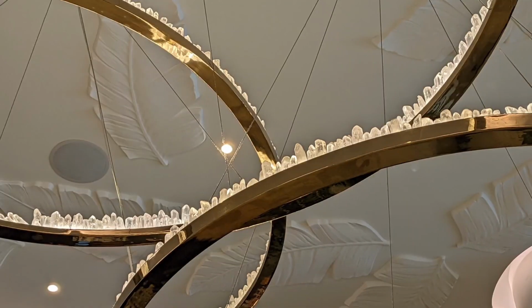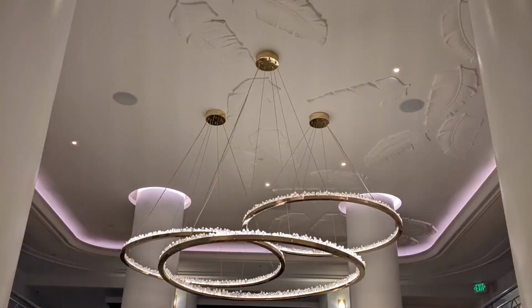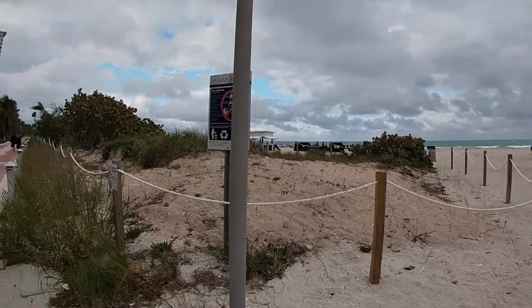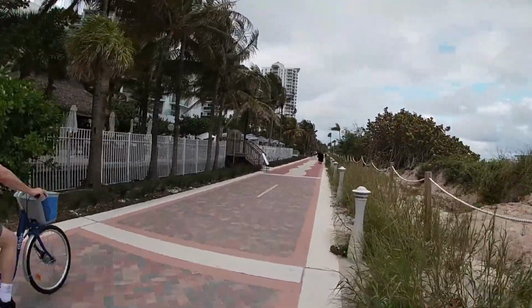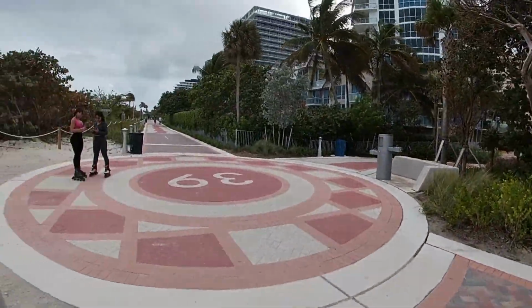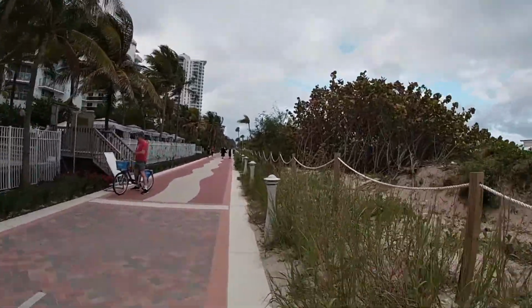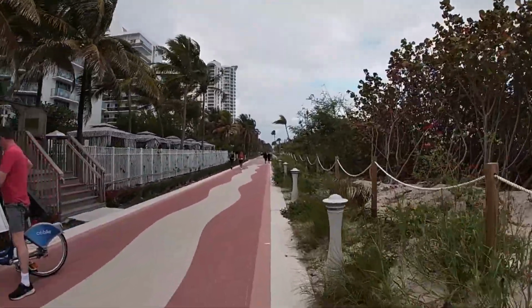So after this, we're heading back to the main lobby. I love the lights with those gemstones on them. They're very pretty. This is the walk from the beach. You're near mile marker 39. It's not that far. You do have to walk up the stairs if you want to take this entrance. There's another side entrance that you can access with a ramp.